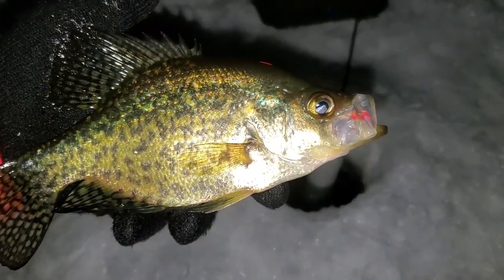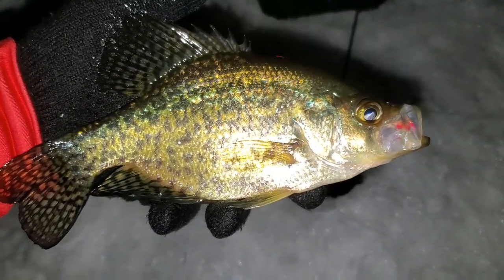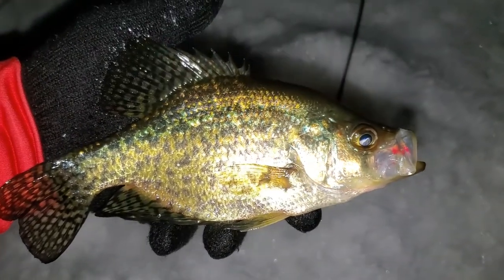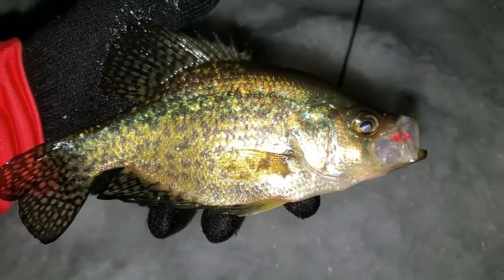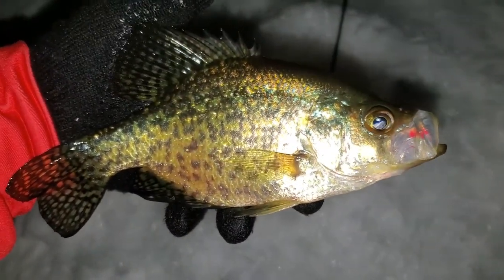But immediately once it gets dark, these guys just do not want to bite. I've caught a few fish like this after dark, but the bite definitely slows down, so it was pretty sweet to get this guy after it got dark here. But yeah, I'm gonna get this jig out of his mouth and get him back in the water, and he can go back down and chill with some of his friends.